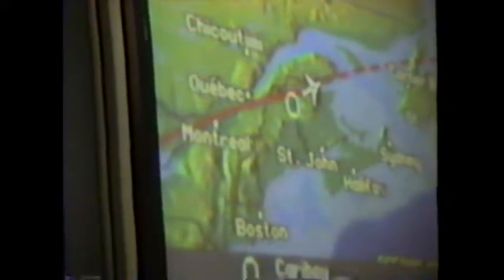Okay, I don't know if you can see this here, but this is the flight pattern that we're taking so far. And there we are. Here we finally see some land. What land it is.